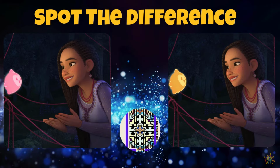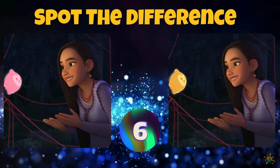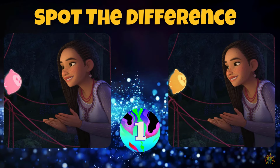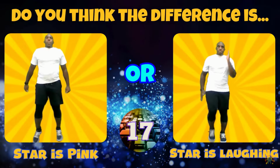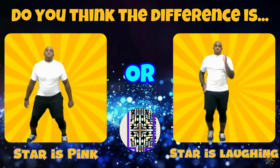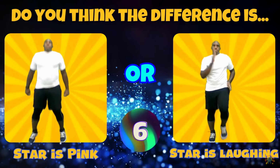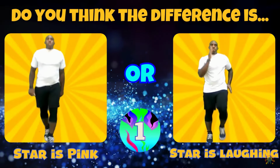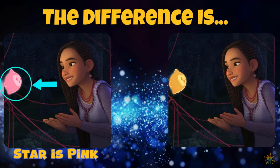Let's spot the difference. If you think that star is pink, do some cross hops. If you think that star is laughing, march in place. Yes, star is pink.